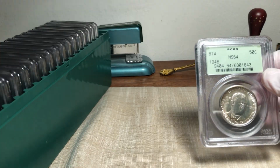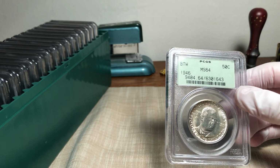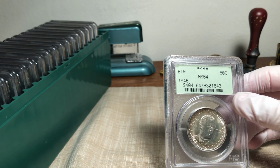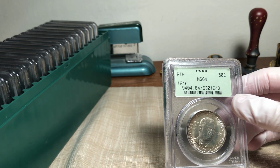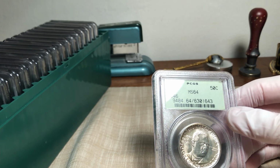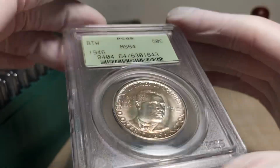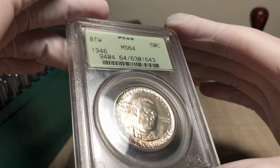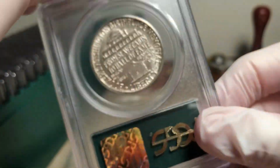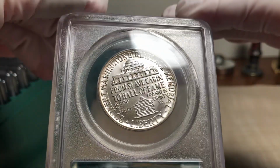But this is a complete set of Booker T. Washington half dollars. These were one of the most common half dollars made, but the availability is really defined by the first year, which is 1946. Almost a million were minted, a lot were melted, but this is really where all of the coins come from, and pretty much every other year is actually pretty scarce. There's just not a lot of demand, and they made so many years that people don't really collect them date and mint mark.